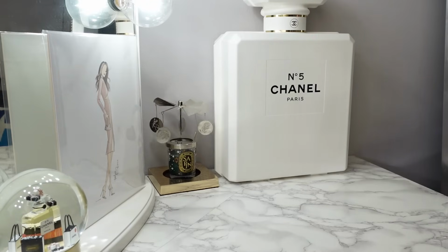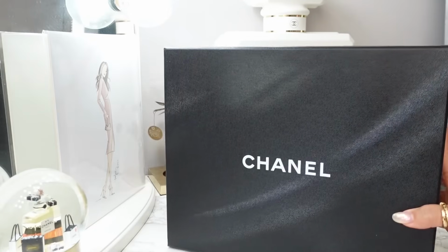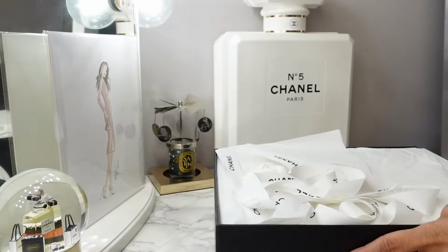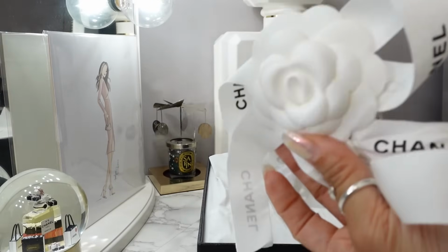So starting off with the most controversial, because I know that a lot of you will not be a fan of this style, but I know my style and I know what I will use, and I just thought they were so cute. So it's a pair of shoes. Okay, let me just show it to you. I already unboxed everything just to make sure everything was fine. I got a little camellia.